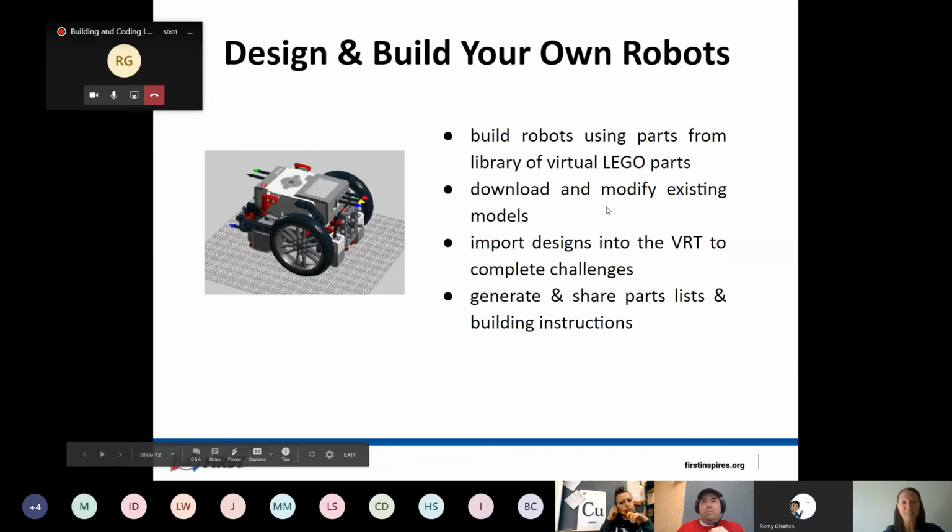The main one is actually designing and building your own robots. So using the LEGO Digital Designer, you can build robots from a library of virtual Lego parts. And if you don't want to build one from scratch, you can also download and modify existing models, some of which are available on the First Canada website that I mentioned earlier, but there are also folks who post their Lego Digital Designer models that you can use, and then you can adapt them however you like. And then once you've either built from scratch or adapted an existing model, you can actually import that into the Virtual Robotics Toolkit to complete the challenges using your own customized robots.